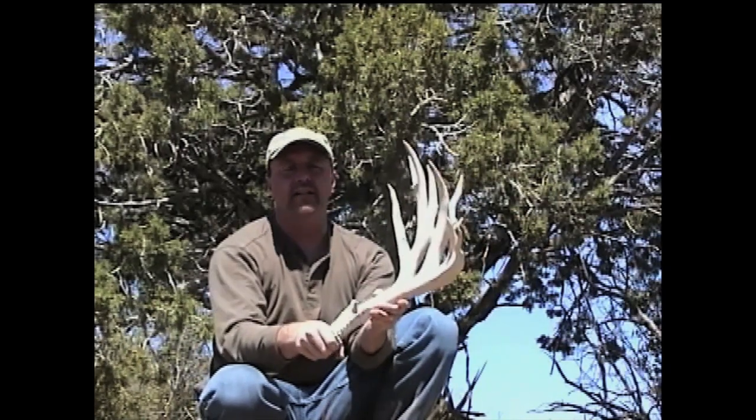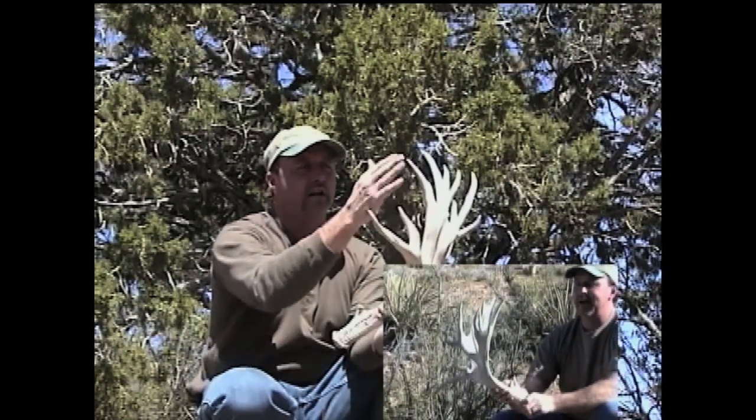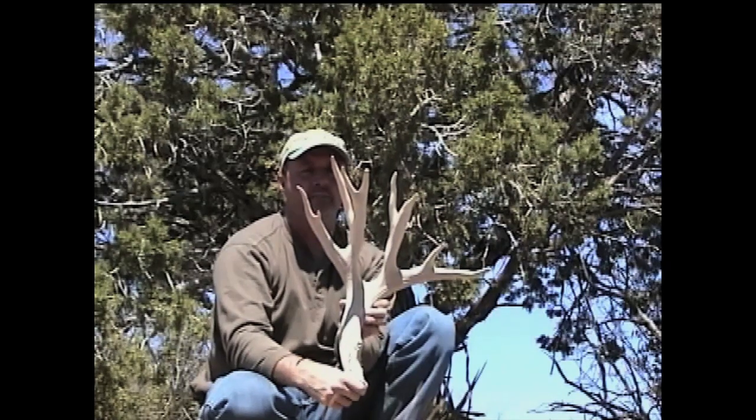Here's another shed off the little big buck. Found it 2 weeks to the day from when Tim and I found the first pair, the 294-inch pair. It's very similar, almost identical in frame structure. That's got a 23-inch beam, a little longer. The whole frame is a little longer. Four-point frame scored 83 inches. It had 26 inches of non-typical points.